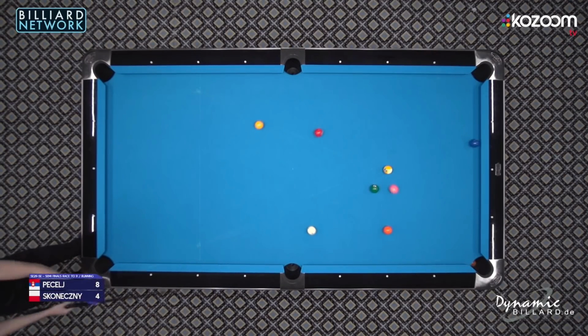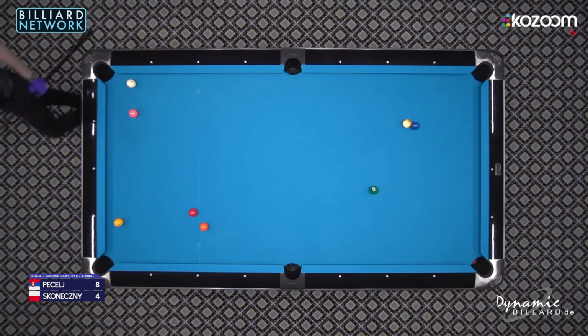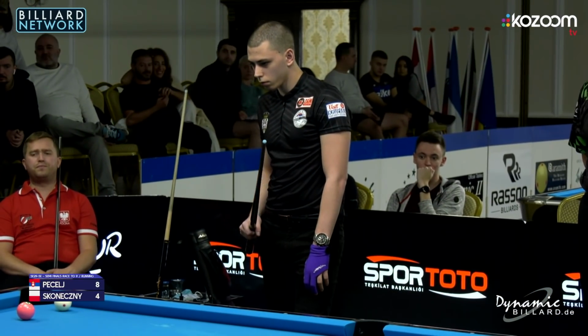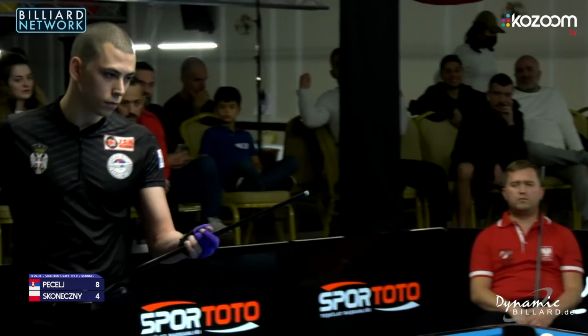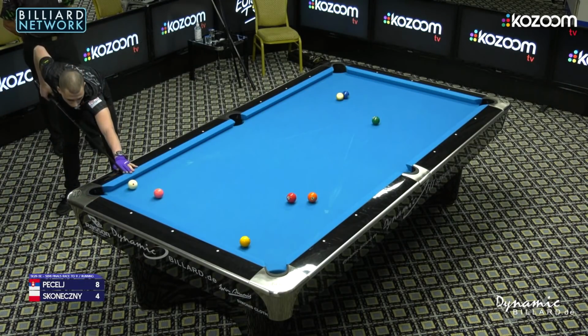Pecelj breaking from the right side, right bottom. He needed that right there. He needed the 2's tied up. The 9's dead though. He can throw it in if he could get down there. He actually could go rail first, make the ball, and go right down there if he hits it right. I mean, it looks dead. I can't tell on that overhead. If they would pan in, it would tell me for sure.